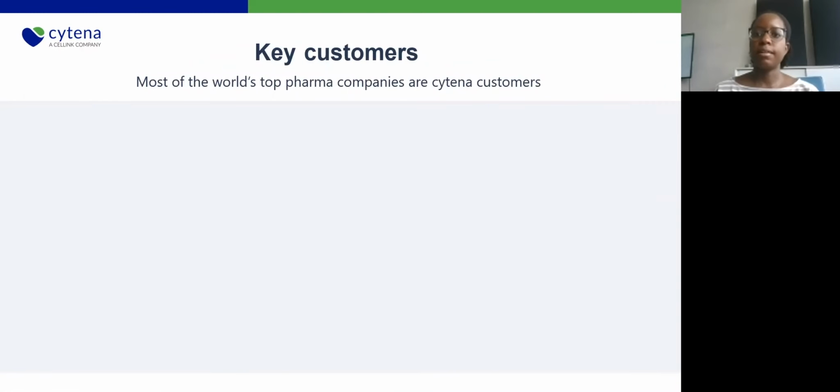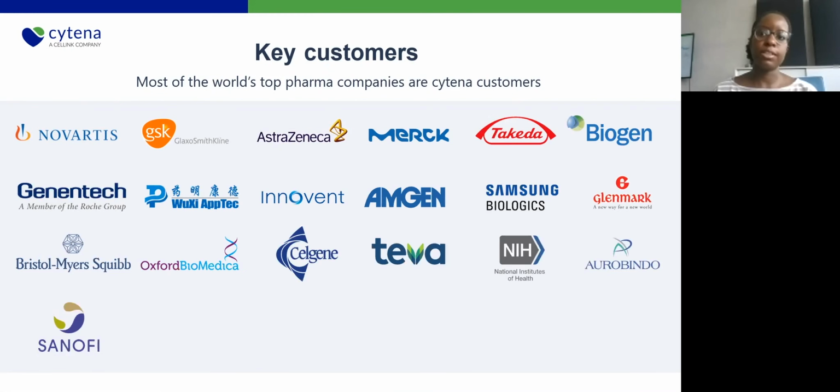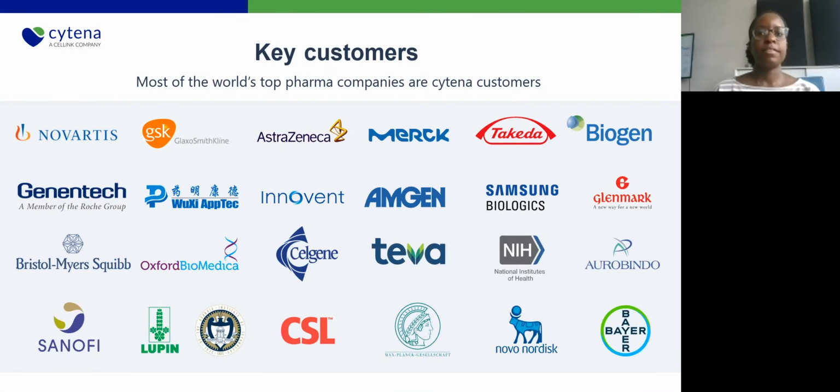If you look at the largest pharma companies, most of them already are our customers and have purchased at least one of our instruments. For us, this is really great to see both the acceptance and adoption of our technology in these companies.